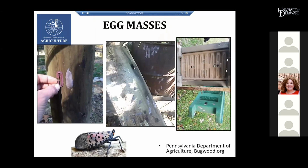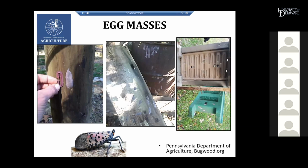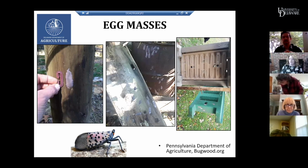They'll lay their egg masses on practically any smooth, hard surface. They'll lay them on telephone poles, wooden posts in vineyards. That's been a problem, especially since they favor feeding on grape plants. Rusty metal they really like. So metal fences, 55-gallon drums, or playground equipment. As you can see, this person has what looks like a slide or something, and there's those gray splotches on the steps that are egg masses.